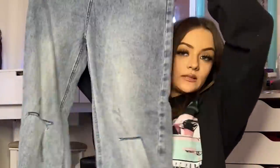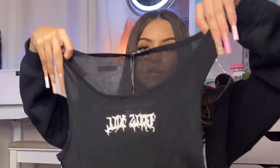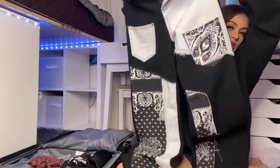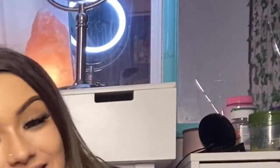So next outfit is this shirt with the black one under it and these pants. Really cute. Okay, last outfit that goes together officially, this shirt from Dolls Kill and these pants from Shein. I love these pants, but I never wear them because I posted an Instagram picture in them. So I'm like, yeah, I can't ever wear it again. But I'm gonna wear it this time.